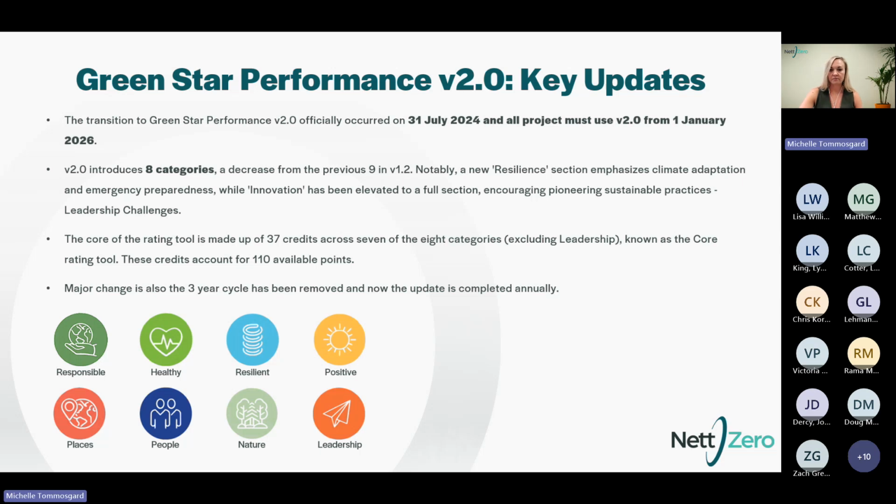These 8 categories also have 37 credits. So these 37 credits are made up of 110 available points that will account for your star rating in the end. These are called the core rating tool, and we will talk a little bit more about them later.